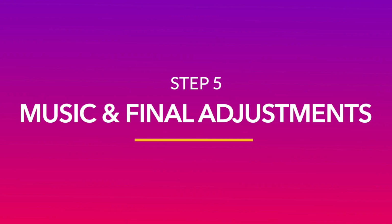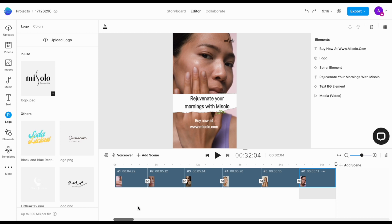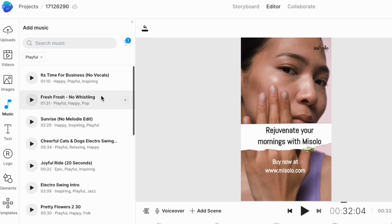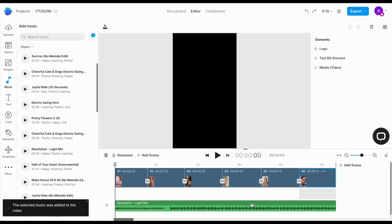Now we come to the final step, which is changing the music and making final adjustments. The template comes with a default music track, but if you don't like it and you want to change it, you can simply select it and delete it. And then you can access the music library on the left to search for another audio track based on the mood and genre you're going for. Once you find a track you like, simply click on it and it will get added to your video.